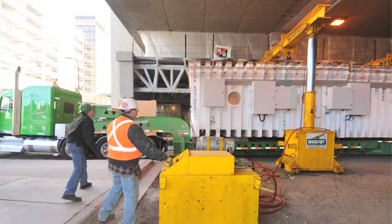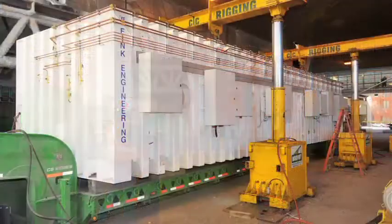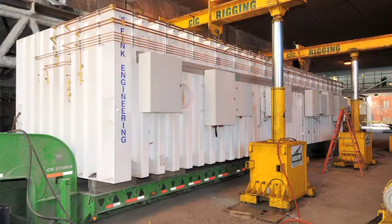My name is Winston Chi. I'm the Senior Project Manager for Fink Engineering. Fink Engineering designed and built this hyperbaric chamber. And we are one of the few manufacturers of rectangular hyperbaric chambers to ASME PVHO specifications. The weight of the chamber is approximately 60 tons. The physical size of the chamber is roughly 12 feet wide and about 40 feet long.